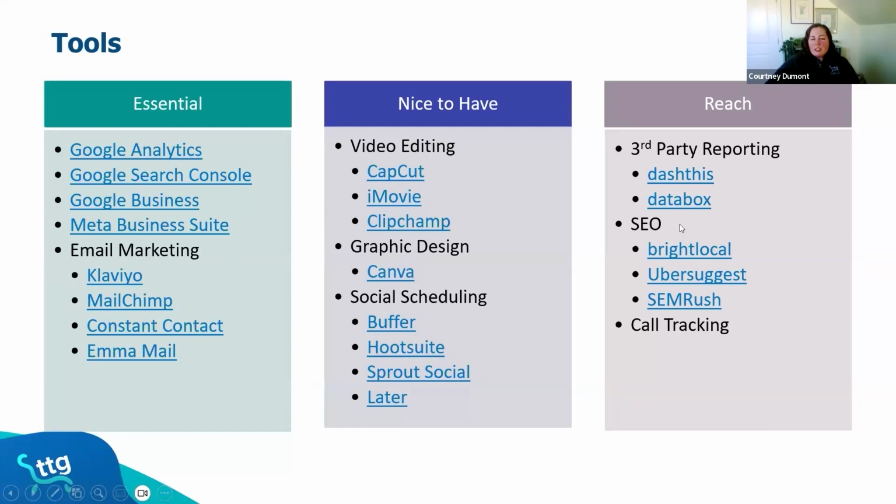And then finally, we have our reach. So third-party reporting tools like DashThis and DataBox will allow you to pull in reporting from email marketing, social media, your analytics, search console, et cetera, and create one cohesive dashboard from which to review your data. And that's a big time savings because you're not having to go into each individual platform. But again, there's a monthly cost associated with that. And there's also a little bit of a learning curve I have found in setting up those dashboards. So that's why I put them in the reach section.